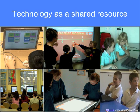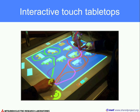So 2 or more users have their own input devices and can interact simultaneously with the interface. Interactive touch tabletops are an example. These are horizontal tabletop surfaces which users stand around and, using touch as input, can interact with the digital content. It is claimed that this setup will facilitate collaborative interaction.